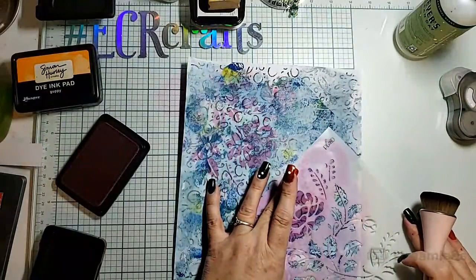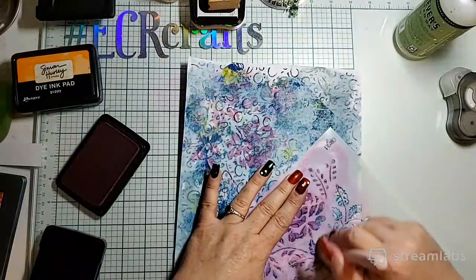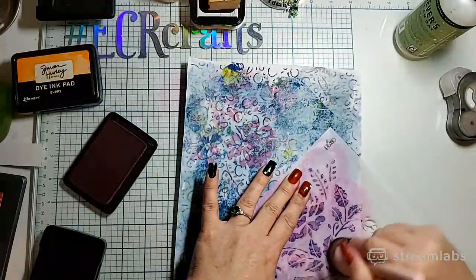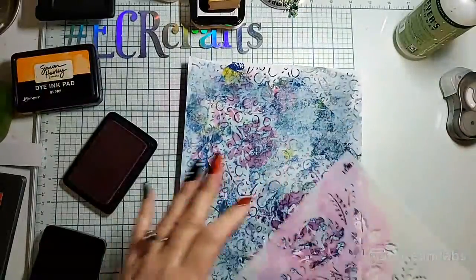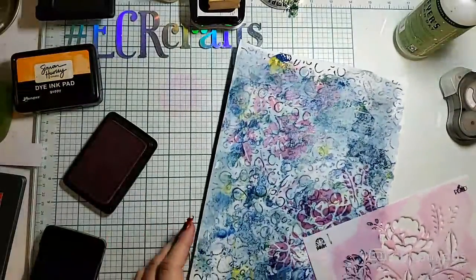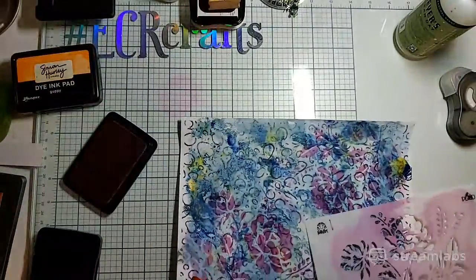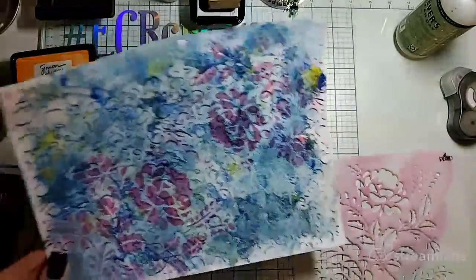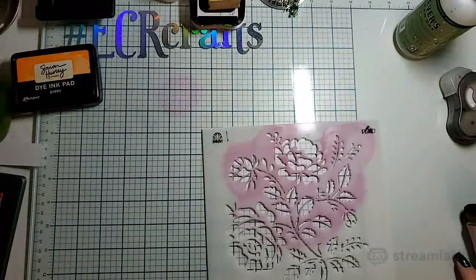Oops, I shifted. If you want to avoid shifting, you can easily tape this down or use your pixie spray. Oh, look at that. Isn't that pretty? Now, here's a fun thing. I'm going to set this aside to let it dry a little bit while we clean this.